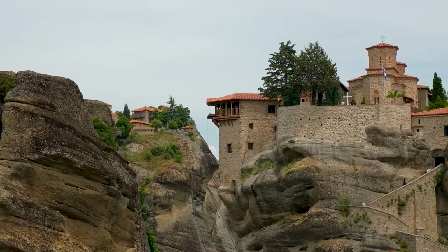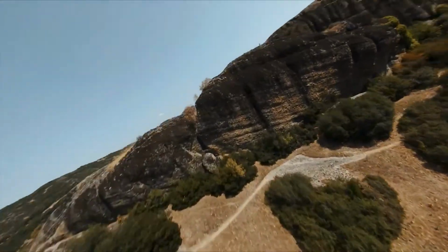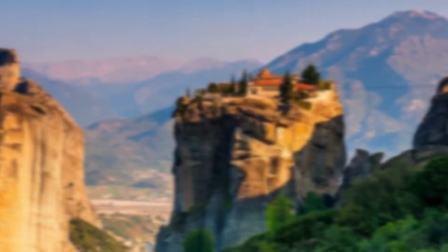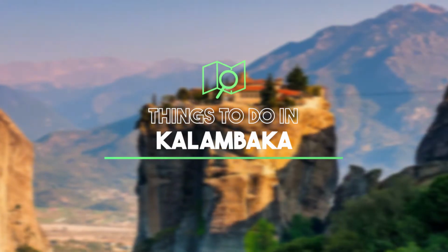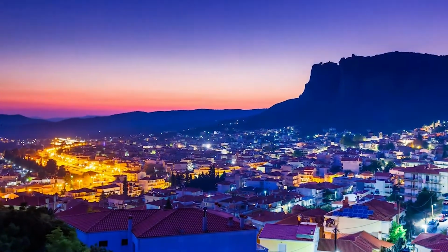The columns were separated by earthquakes and then shaped by wind and water, and the monasteries on top seem to defy gravity. Today we share the top 10 best things to do in Kalambaka so you can plan a trip and experience all the exciting attractions and activities this beautiful city has to offer.